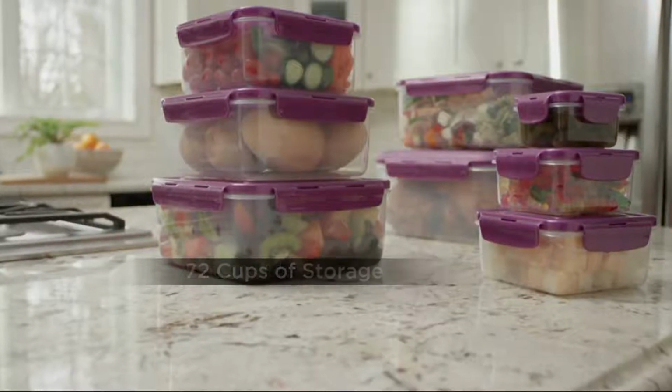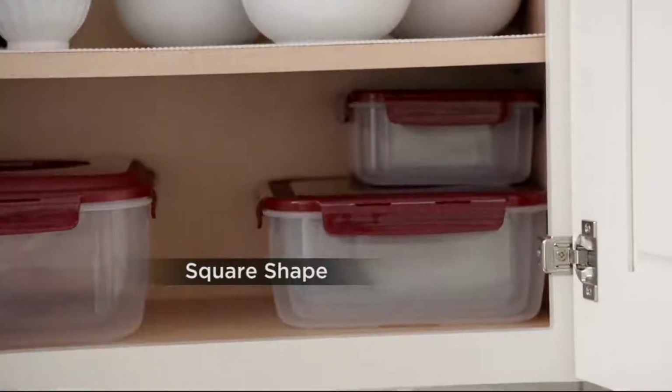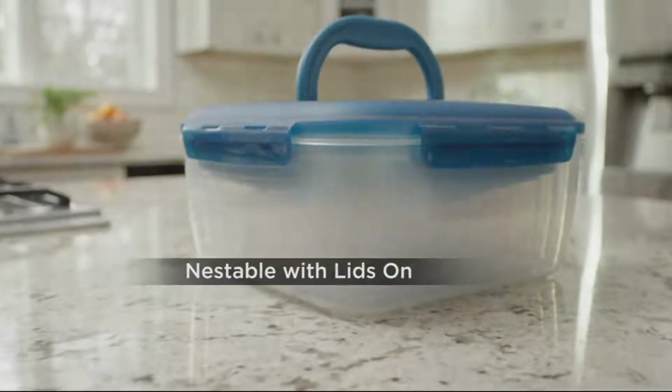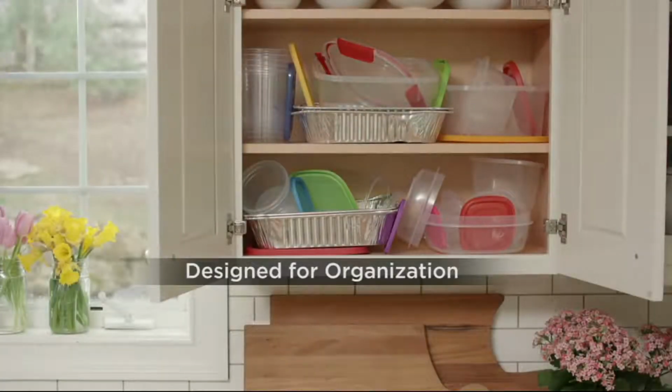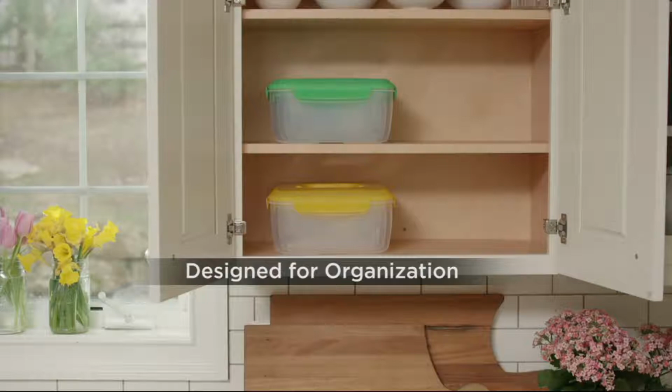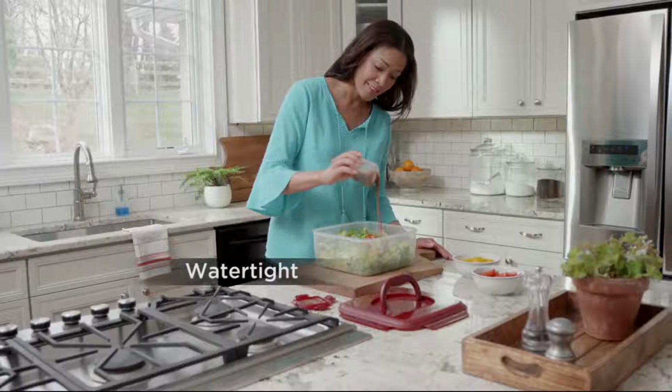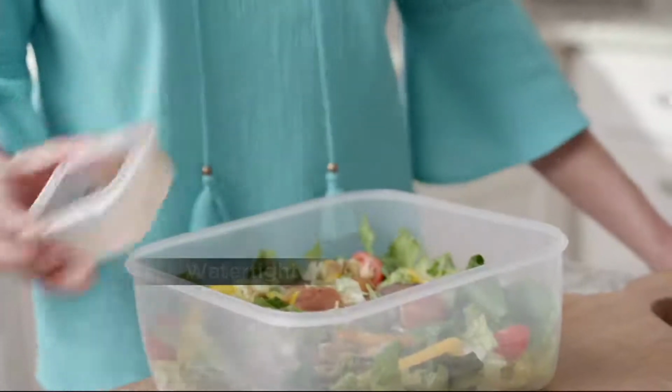But 72 cups of storage, that's a lot of food you're holding. And it can go in the refrigerator, freezer, or your dry storage. And that big one you see with the handle is so nice to have for the summer, because we are taking and making and going. So it's so nice to carry the handle piece.